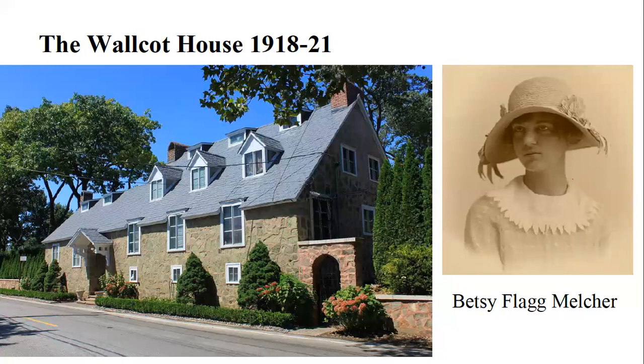This house was built for his only child, Betsy Flagg Melcher, and she and her family, following in her father's footsteps and her mother's, she was an accomplished painter and miniaturist.